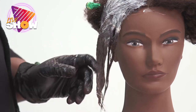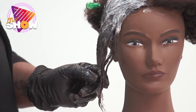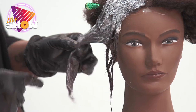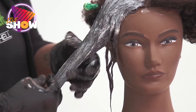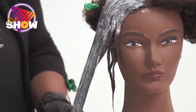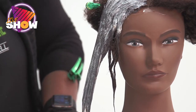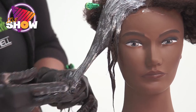Now, when I rinse this, again, you can see that there's just that little bit of wave to it. I'm going to let the rest of it process so you can see that bone straight kind of result that I'm talking about that we don't want, which there's still a little bit of wave to the end. So that tells me right off the bat, no, it's not bone straight just yet.